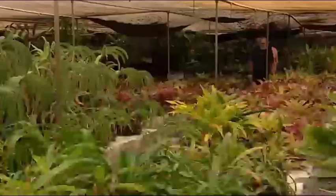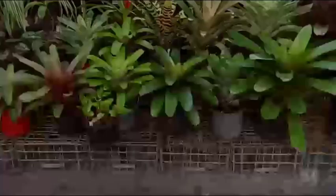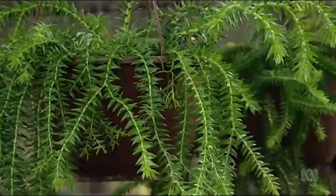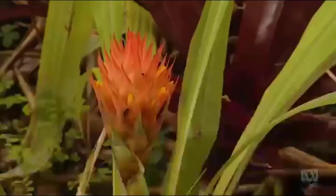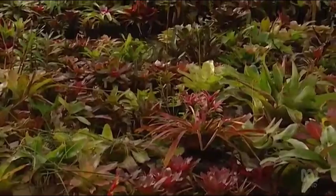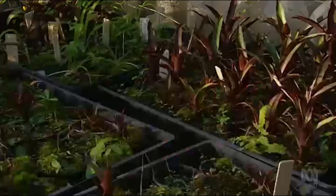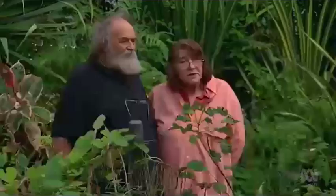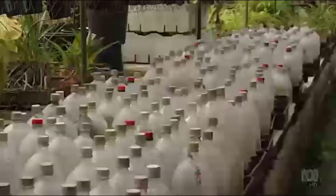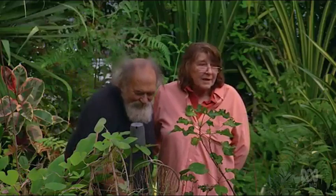Do not. Well, Jenny and John have certainly demonstrated that you don't need a lot of money in order to propagate a massive collection yourself. John's worked out that he's going to die in the year 2023, so we've still got 10 years of propagation left. I'll be very old, very cranky, but I'll still have my plants.